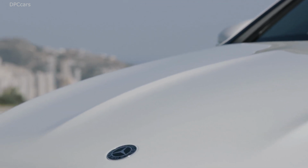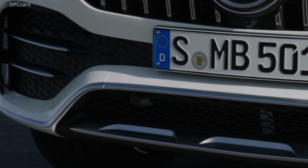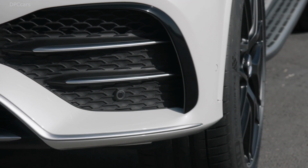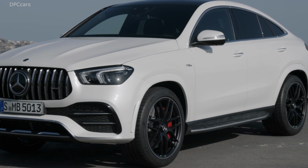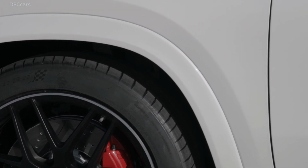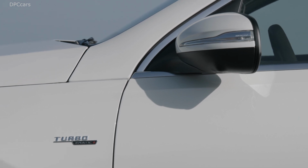Though the lowermost portion with the trapezoid exhaust outlets mirrors what you find on the GLE SUV, the interior also matches up, save for the reduced headroom and cargo capacity in the rear. The GLE 53 Coupe doesn't offer any surprises under the hood either. It makes use of the same 429 horsepower 3.0-liter turbocharged i6 revealed earlier this year in the GLE 53 SUV.